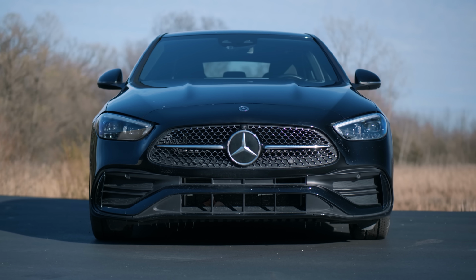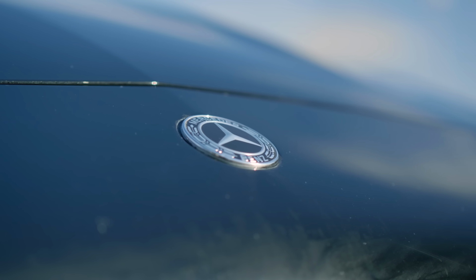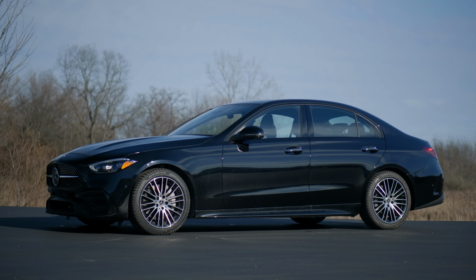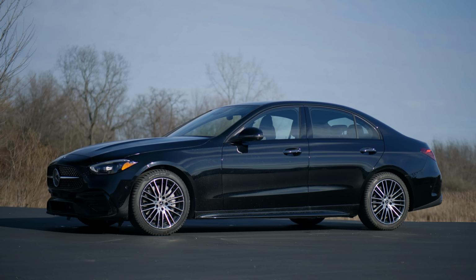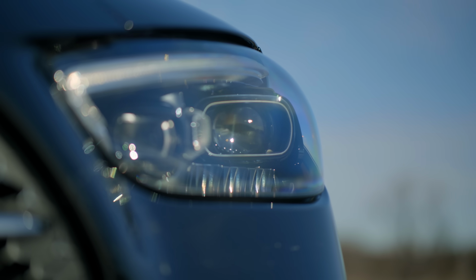Final thoughts on the Mercedes-Benz C300 4MATIC. So what do I think of the baby Benz? Well, I think they found a good balance between the dynamic capability of something like an M340i and the couch-like boatiness of something like a Lexus ES. This car is one of the quietest cars in its class. In fact, it's almost as quiet as some full-blown high-end luxury cars. They've done a very good job in that regard.